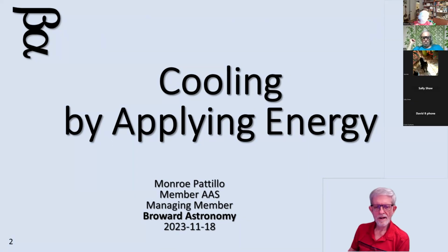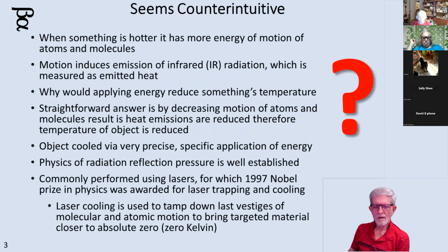So hello again. Tonight we're going to talk about cooling by applying energy. It seems counterintuitive that when something is hotter, it has more energy of motion of atoms and molecules, and that this motion translates into infrared energy, which we think of as heat and we measure as temperature. So why would applying energy reduce something's temperature?